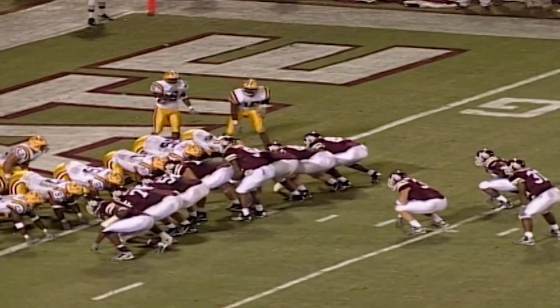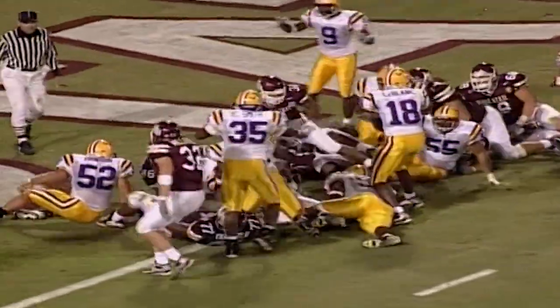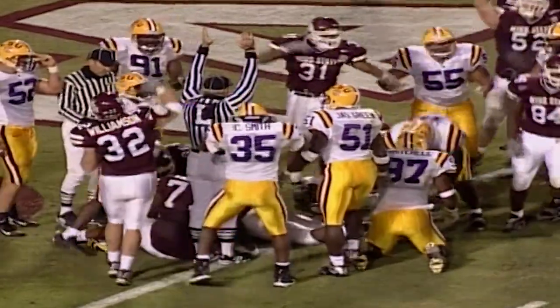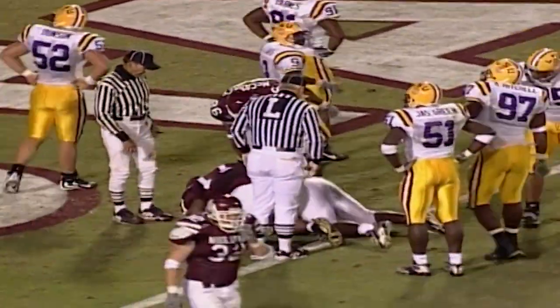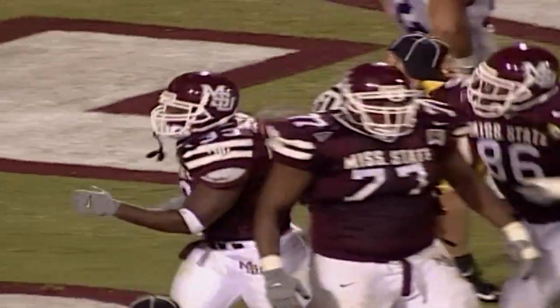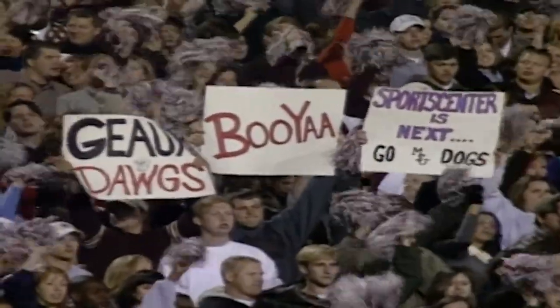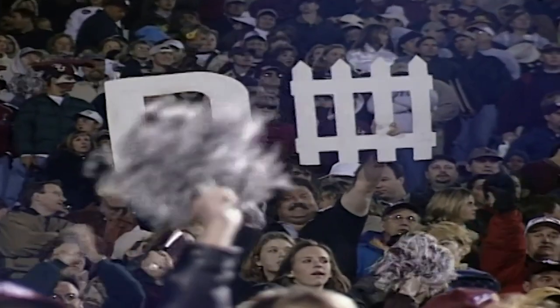It'll be strong to the right. Justin Griffith will be the tailback. The carry is to the goal line, and did he get in? No signal as yet. Yes, touchdown. Mississippi State went 65 yards in 14 plays to take a 17-16 lead with under 2 minutes left. And now it's up to the defense to preserve the victory.